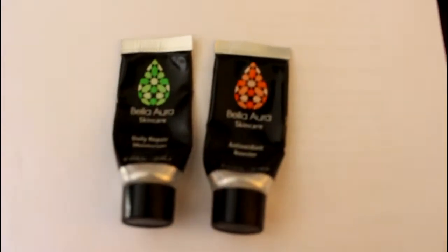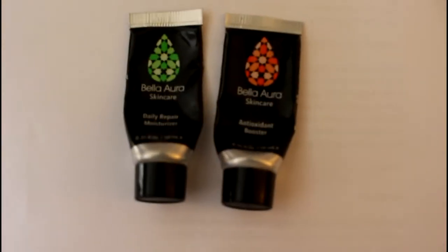Okay, I put both of these things here. I hated them both. I hate to say that because they're a vegan, cruelty-free company.